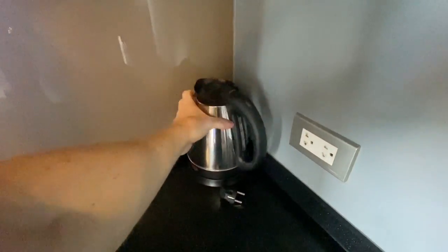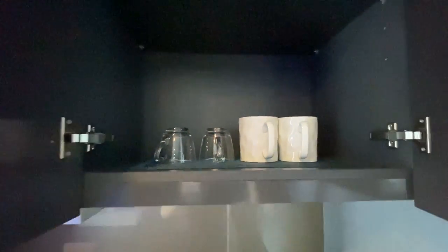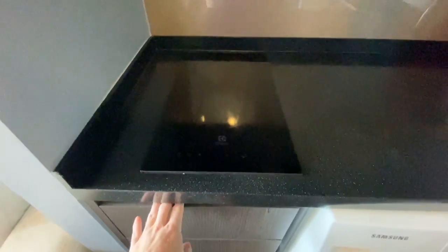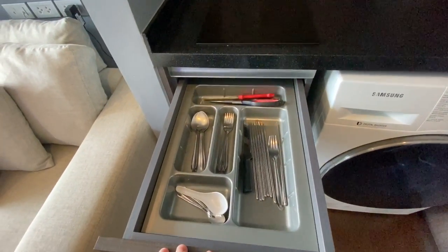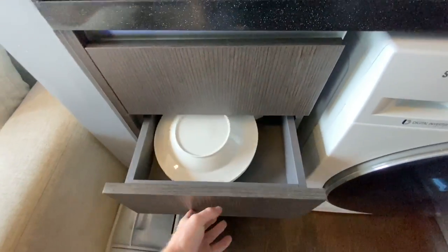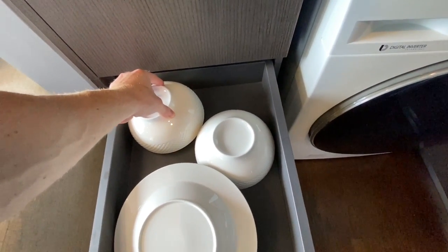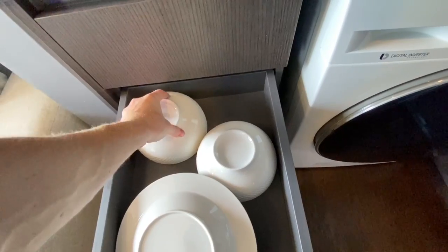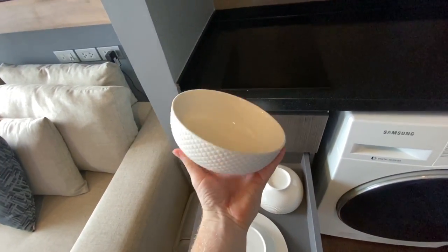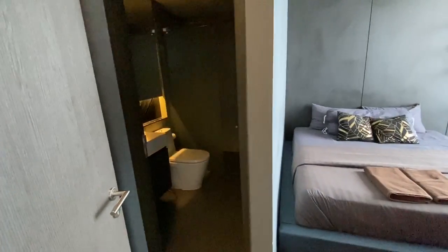Hot water pot, make some hot tea. We got some tea mugs here. And stove. Stove, you can cook right there. Silverware stocks, nice. There we go. Ooh, some nice bowls. Crucial. Nice voluminous bowls here that our last place did not have. Crucial right here. Here's the bathroom.